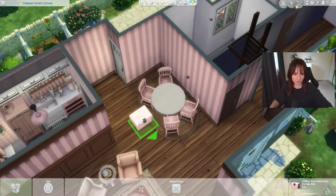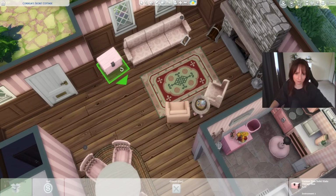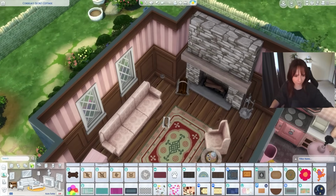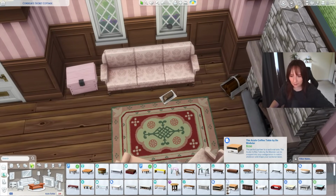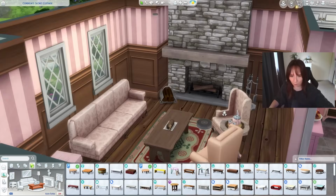Okay, that's fine. I don't think this crate is going to go there necessarily. Maybe I could put it here. I don't know what's in it, but something's in it. I could put the fruitcake on it. No, actually, maybe I'll put a little table here. Maybe one of these, and we could put the fruitcake on it. There we go. That's nice.